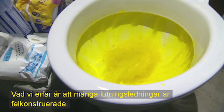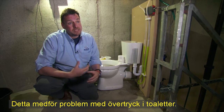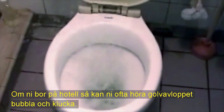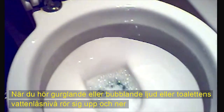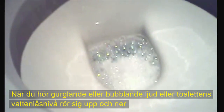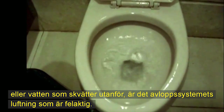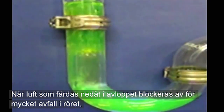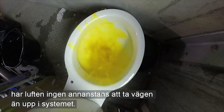What we're finding now is that a lot of the venting is undersized, and that leads to problems with exploding toilets. If you stay in hotels, often you can hear the floor drains and you hear this banging. When you're hearing gurgling, or you hear the bubbles, or you see the toilets moving up and down, urinals splashing out with the wet floors, that's your drainage venting failing. When air pushing down is blocked by too much waste in the pipe, it has nowhere to go but up.